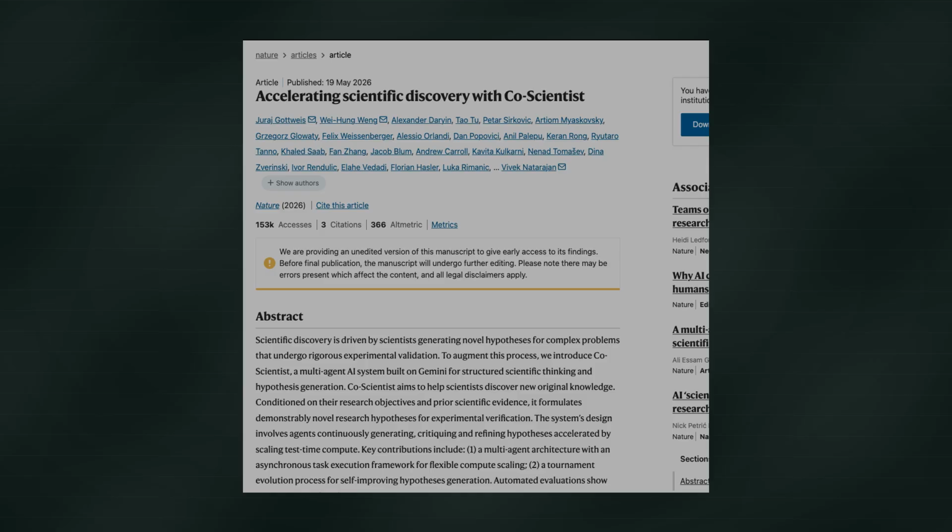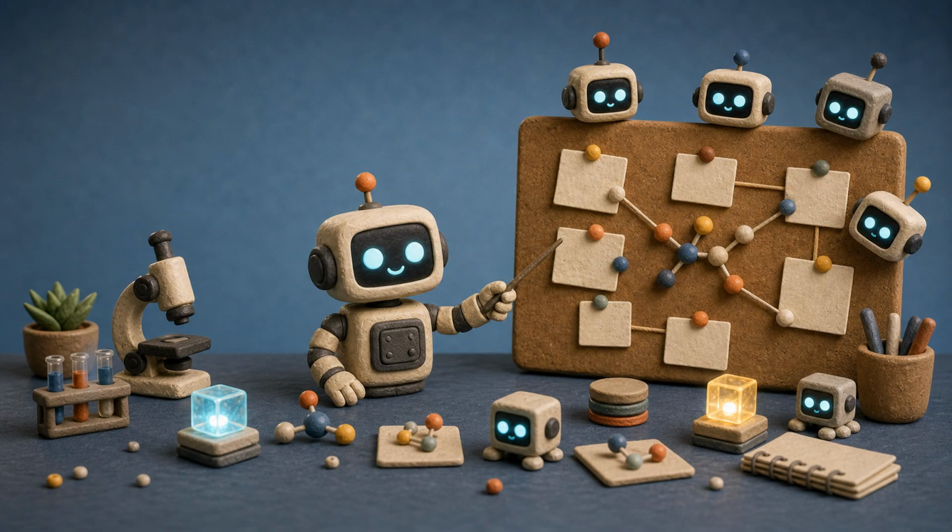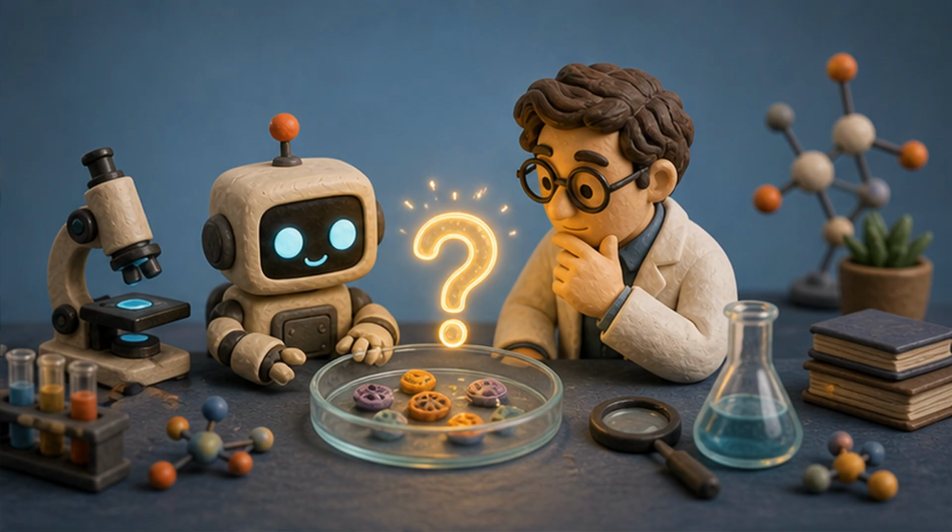Nature published a paper on May 19, 2026 called Accelerating Scientific Discovery with Co-Scientist. Co-Scientist is a multi-agent AI system from Google designed to work with scientists as a research partner. That is the key word, partner. Not replacement, not magic doctor, not a chatbot wearing a stethoscope it bought online.